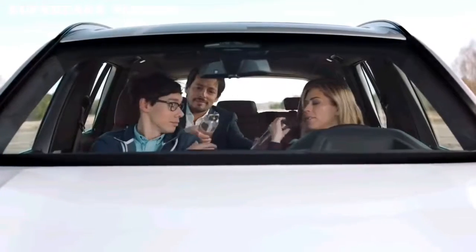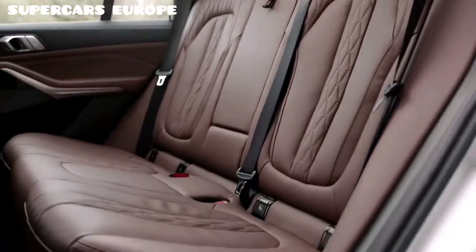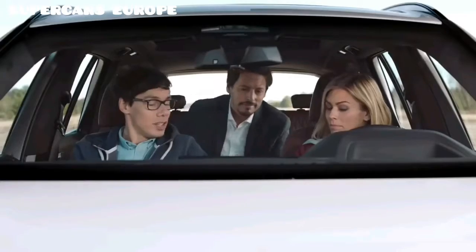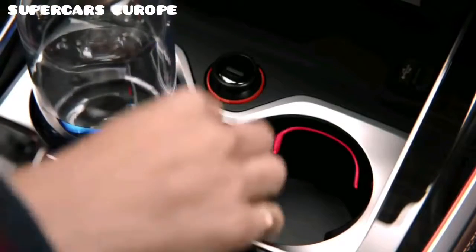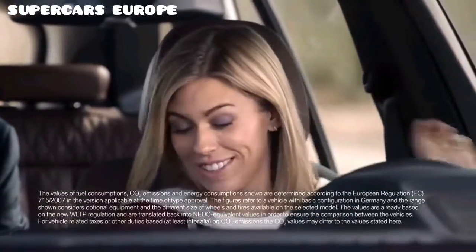Drink? Oh, thank you. The cool people always sit in the back. And thanks to its longer wheelbase, it's not just cooler, but also more spacious back here. Well, if you think that's cool, you might want to check out these cup holders. They're not just cool, they're hot and cool. Set to either mode, they keep your drinks perfectly temperate from 3 to 55 degrees Celsius. That sounds like my cup of tea. Now let's see if they can actually hold on to those drinks.